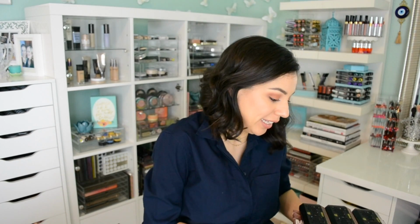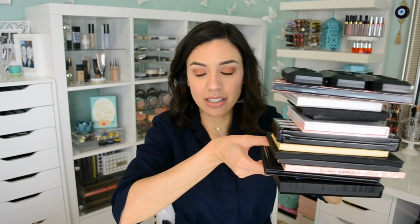But one of you guys mentioned in a previous declutter, you said, Dani, you didn't give me the satisfaction of seeing how much stuff you got rid of. Like, I need to see the pile. So you guys want to see the pile? I don't think it's that massive because it's palettes. You know what I mean? So I didn't get rid of that many, but these are all the palettes that are finding a new home. Actually, that looks like quite a bit, right guys? So these are the palettes that are gonna find a new home.